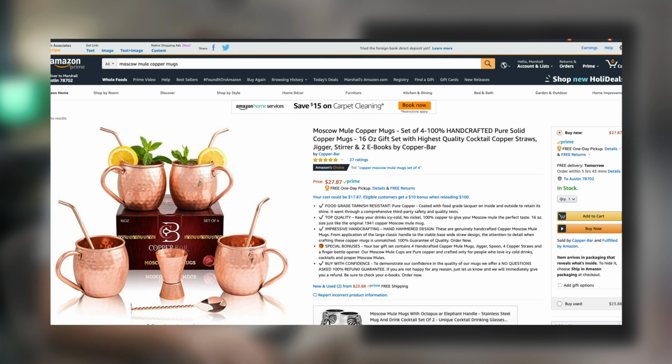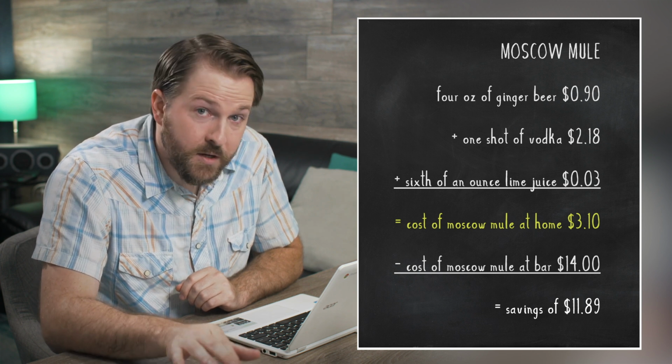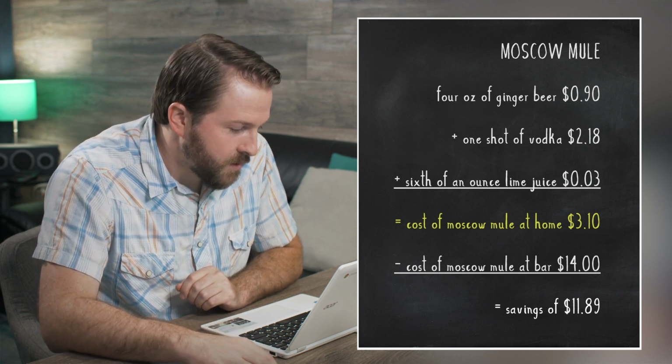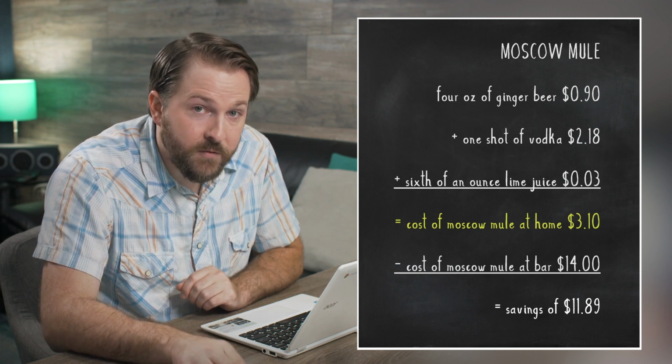If we want to have fun with it, we can absolutely buy the Moscow Mule copper mugs for $28. There's a set of 4. That's a price of $7.57 per mug. So when we add it all together, 4 ounces of ginger beer, 90 cents. A shot of vodka, $2.18. And 1/6 of an ounce of lime juice is 3 cents, totaling $3.10 for a Moscow Mule.